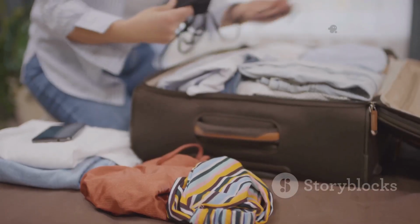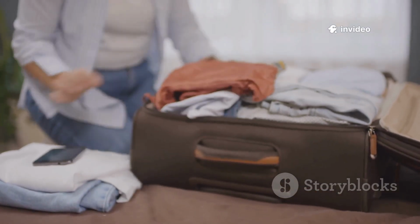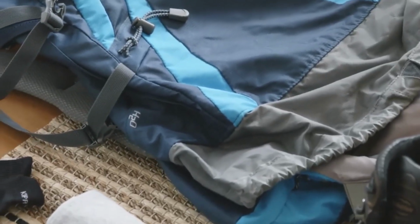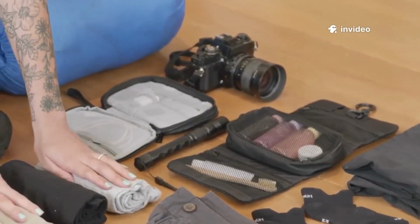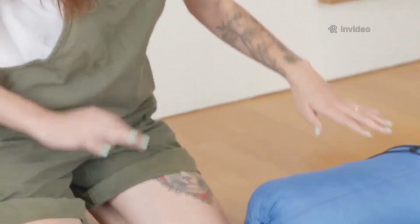When packing, ask, is this essential for my next 3 days? Will it truly help me survive, or is it just extra weight? Is there a lighter alternative? Can I swap bulky items for compact, multi-use tools? Ruthless editing is what separates a survival kit from a camping pack. Every item must earn its place.